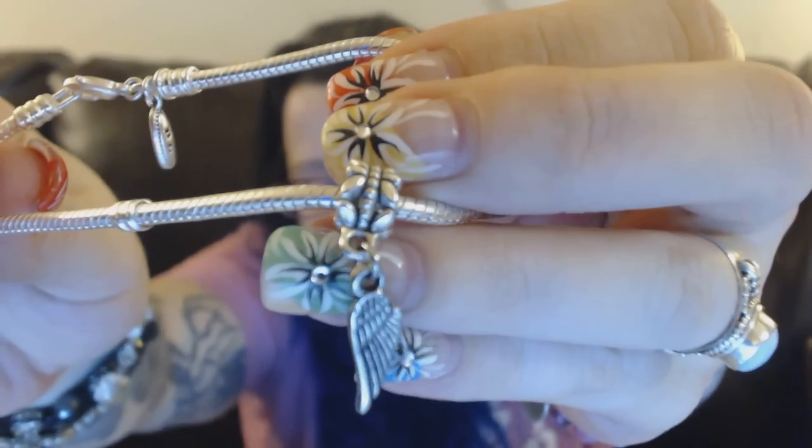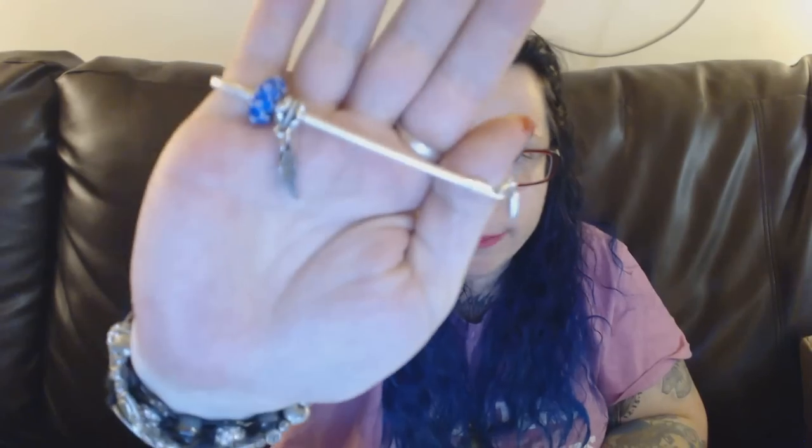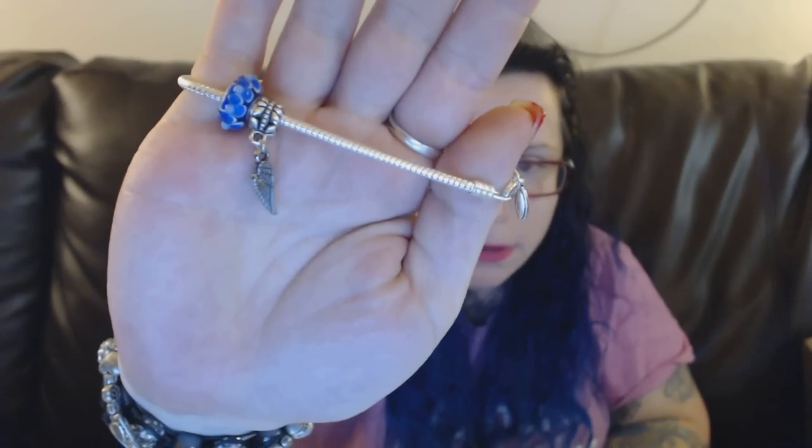Plus, like I said, she sells a bunch of different styles of bracelet. So I'm really excited to fill this up now. I had this sitting forever and I had absolutely no desire to wear it or buy beads for it or anything like that. But now I'm going to be buying Tiny Trinket so that I can fill this sucker up because it's really cool. And like I said, she's got danglies, guys. Danglies.